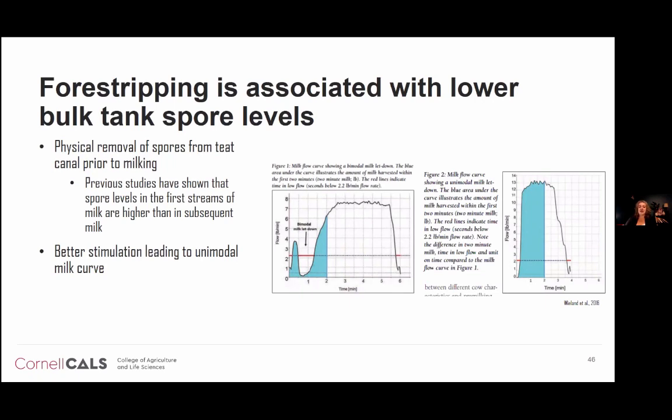The time that the unit is on below this threshold, below this 2.2 pounds per minute flow rate, is actually causing a lot of issues, not just with how much milk is being milked out and how long it takes to milk out, but this can actually cause damage to the teat ends, increase the risk for mastitis, and cause calluses and damage to the teat end, which I'll show you in the next couple of slides, is also related to spores in the bulk tank milk. So forestripping or any other form of good stimulation is probably the most important thing, getting that good milk letdown so that you preserve teat ends.